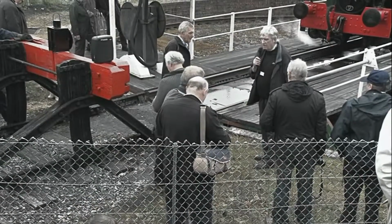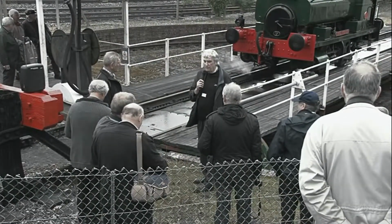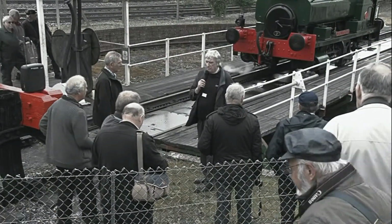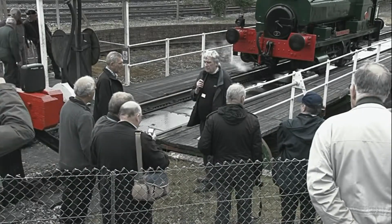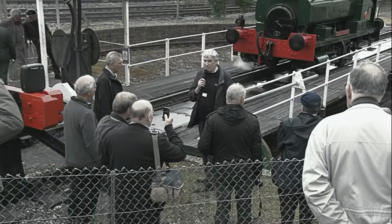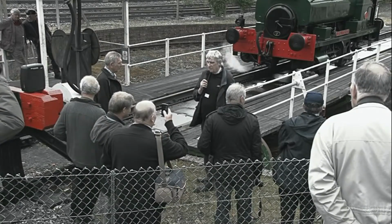Hello. Well, I'd just like to say thank you to Paul for all the support that he's given us since Lord Fisher has been here. I think you can all see it's a superb job that's been done on the loco. So hopefully it's going to be in service now until at least 2023. So hopefully the best for our future of it.